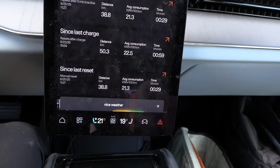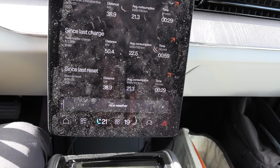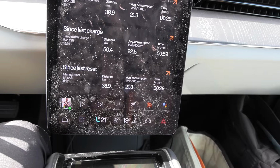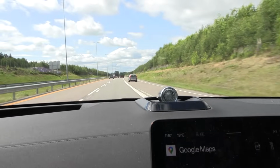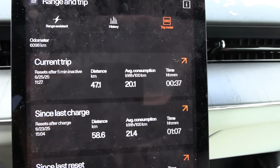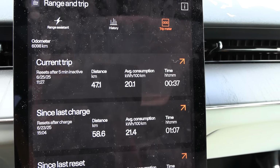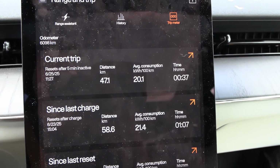What the heck? Today it'll be sunny with a forecasted high of 82 and a low of 72. Did I activate Hi Google or something? What? No. Okay, 19 degrees sunny weather. Great. All right, the consumption was 201 watt-hour per kilometer and reported distance is 47.1 kilometer. Okay, I'm gonna write down everything and then we see if the Nio can beat this.